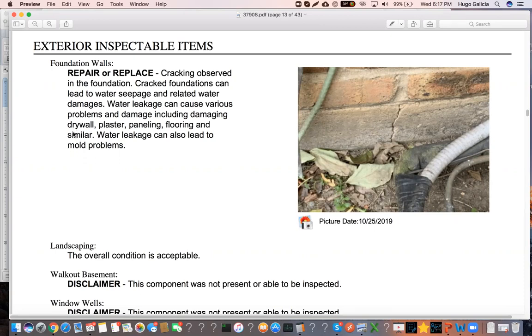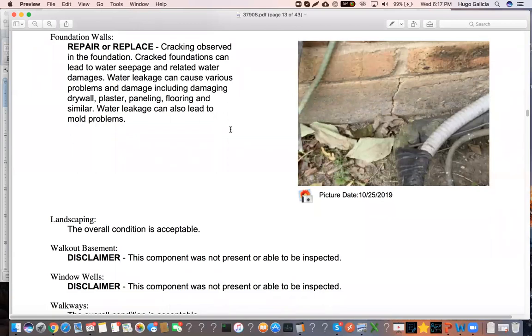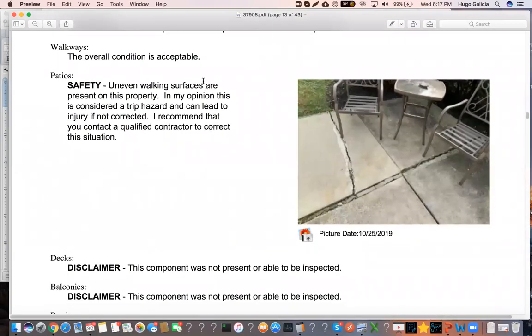Cracking is pretty common in the Midwest. We have drastic temperature changes and the ground actually moves and the houses actually move. And this is just a stress crack. It's nothing structural. But a lot of home inspectors will make a huge ordeal out of that, and want structural engineers to check it. I think that's a bunch of BS, actually. There's really nothing wrong with that.